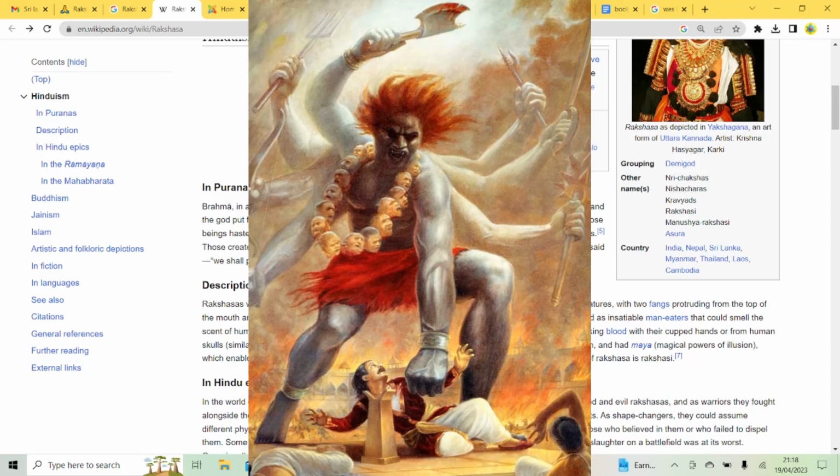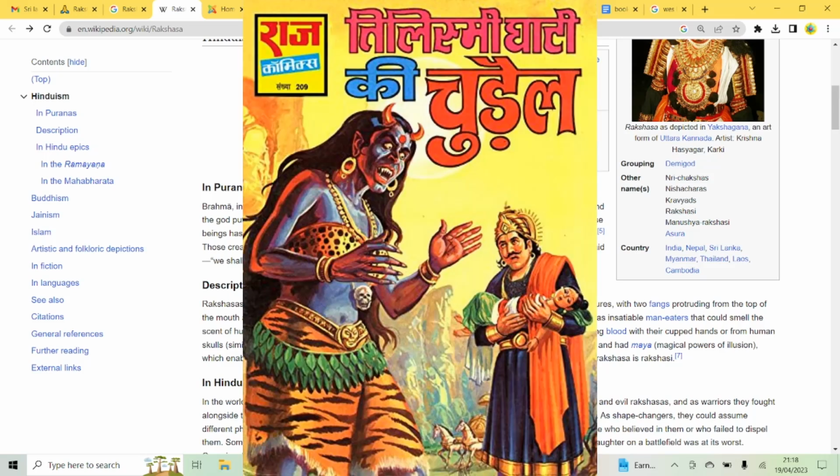Some of the more ferocious ones were shown with flaming red eyes and red hair, drinking blood with their cupped hands from human skulls, similar to the representation of a vampire in later Western mythology. Generally, they could fly, vanish, and had Maya, magical powers of illusion, which enabled them to change size at will and assume the form of any creature. The female equivalent of a Rakshasa is a Rakshasi.